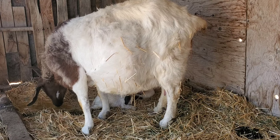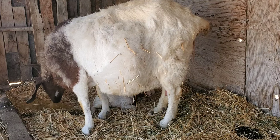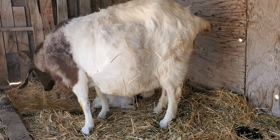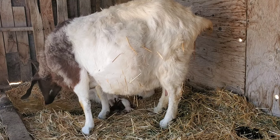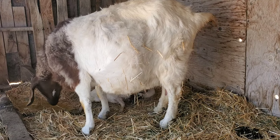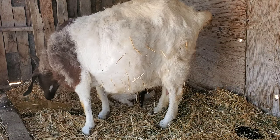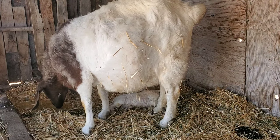All right, to me, that one looked small enough. She probably has another one. But, you know, the rule of 30. That one took her about 15, maybe 20 minutes from the time that first hard contraction. So we'll wait another 30 minutes from this time and see if she's going to have some more contractions. Man, that new one. It's already trying to walk.